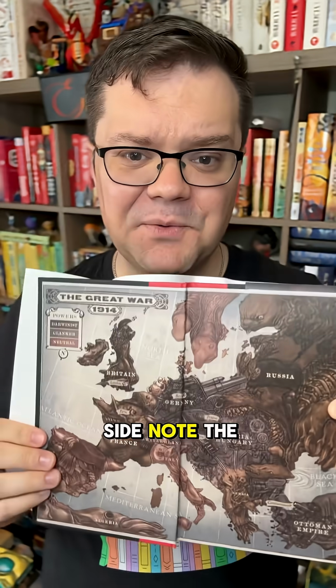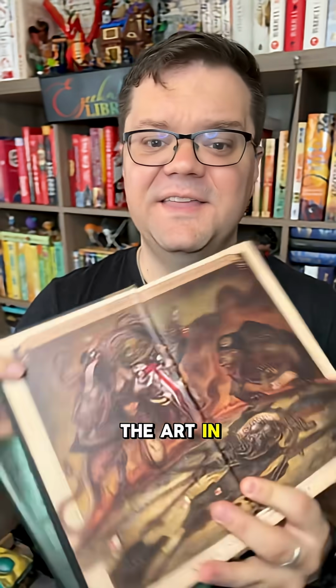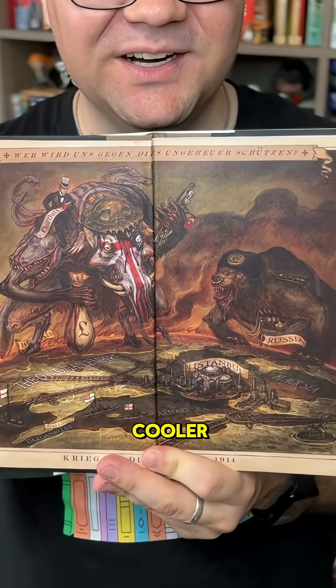Also, I do want to mention that Alan Cumming actually reads the audiobooks for these, which is just really fun. Side note, the end papers of these are really cool. That's a map, but it's also a creature. The art in the second book is just as cool, if not cooler. But yeah, I'm gonna give it one more book before I decide on the unhaul or not.